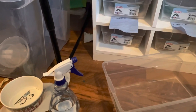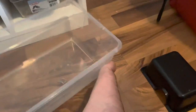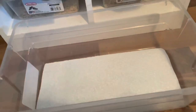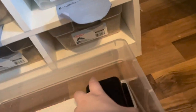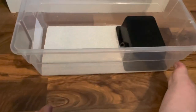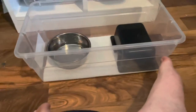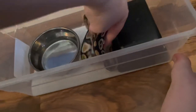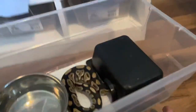Unstick. Blue. He's gonna get peed a little bit, sorry, from drinking the water. Okay. Got that. Got the hide. Got the water bowl. And sink. And he is listed up on Morph Market if anyone's interested in him.